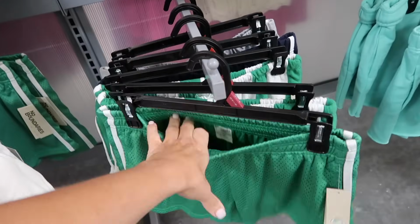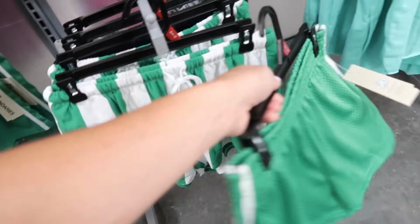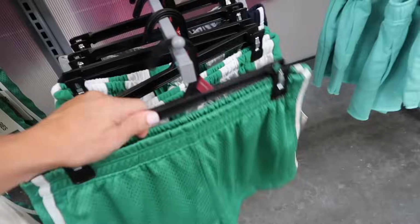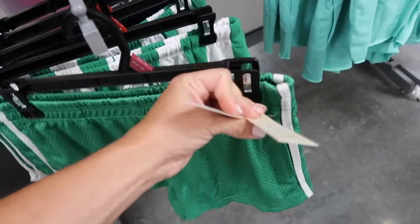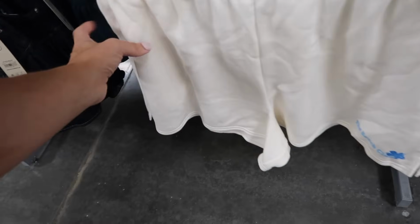These have an elastic waistband, that mesh material, side pocket, flowy but short. And these are going to be $8.98. They have new sweat shorts that match back to the little sweat jackets that I've shared before.